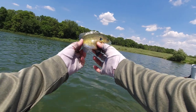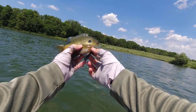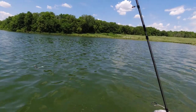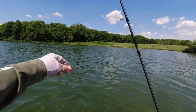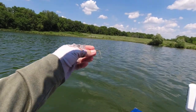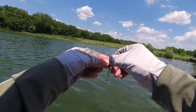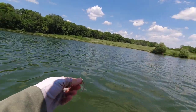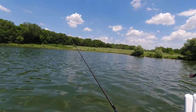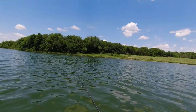Beautiful bluegill. See, blue gill. That's not gill, that's operculum. But that's how they got the name anyway. Who wants to name a fish blue operculum? Nobody. That was a rhetorical question. Somebody always answers my rhetorical questions. Let's catch one more with this guy and we'll put on a fresh one.